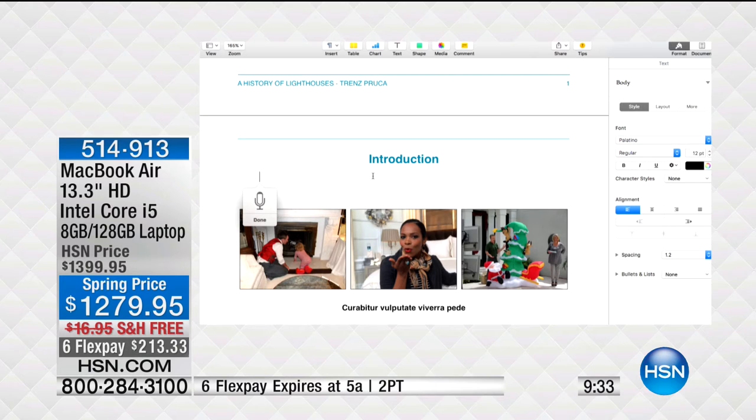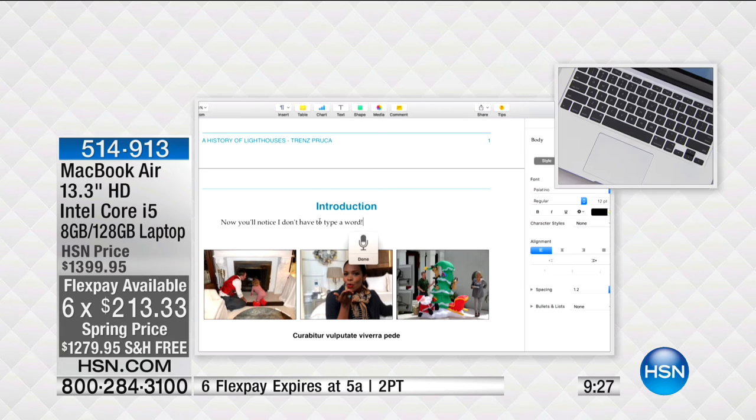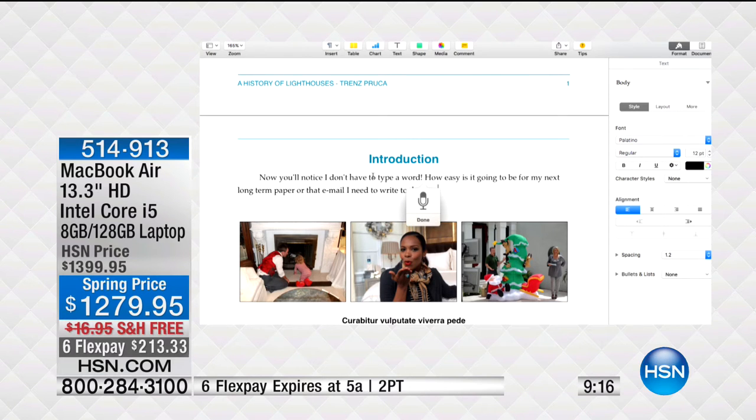So now you'll notice I don't have to type a word, exclamation point. How easy is it going to be for my next long-term paper or that email I need to write to the boss? It doesn't get any easier than this. Thank you, Apple, exclamation point.